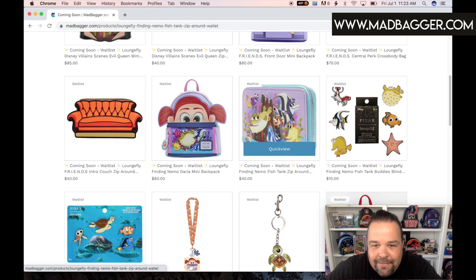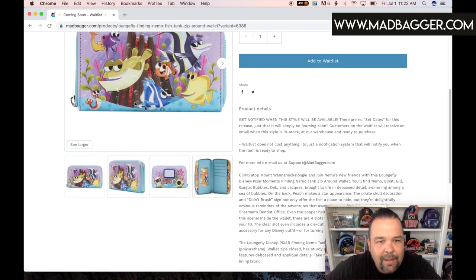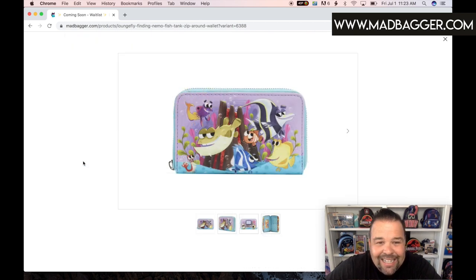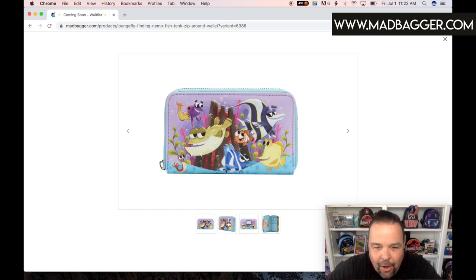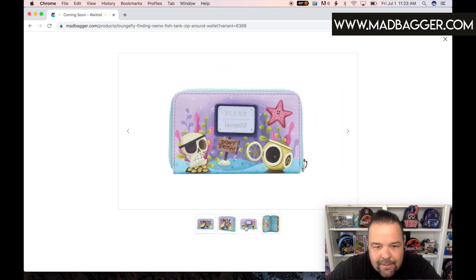Okay, here is the Finding Nemo wallet, three-quarter size zip around, aquarium scene. Just looking at this up close, I can see that it's probably going to have some embossed details on here. You're going to have, of course, the volcano from the aquarium. Here's another view of it. Oh, that's cool, with the little pirate skull on the back and the little diver's helmet. Okay, so it does have the Pixar Loungefly Mammal badge on the backside.